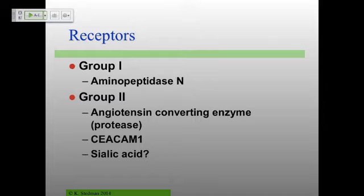A number of other potential receptors here. Sialic acid, again, some of the viruses have these hemagglutinin proteins. CCAM, which is not important, again, it's a cell surface receptor. Most of these have been found because, give you one guess what group SARS is in? Group 2. So this is a lot of work that's been done, again, very recently because people are very concerned about SARS and how SARS is getting inside the cell.